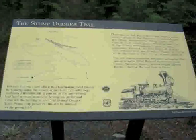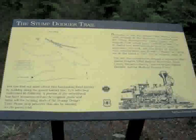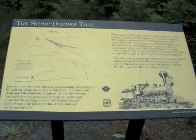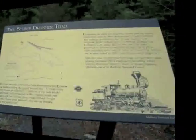Where we immediately hit a commemorative trail to the old Sumpter Valley Railroad. You take a little walk down this trail to one of the places where the railroad branched off. The railroad was affectionately referred to as the Stump Dodger Trail because the extension from Sumpter was to go up and get the logs out of the mountains. There were a few other things, some farming supplies and some mining things going on, but mostly it was up there to bring out trees.